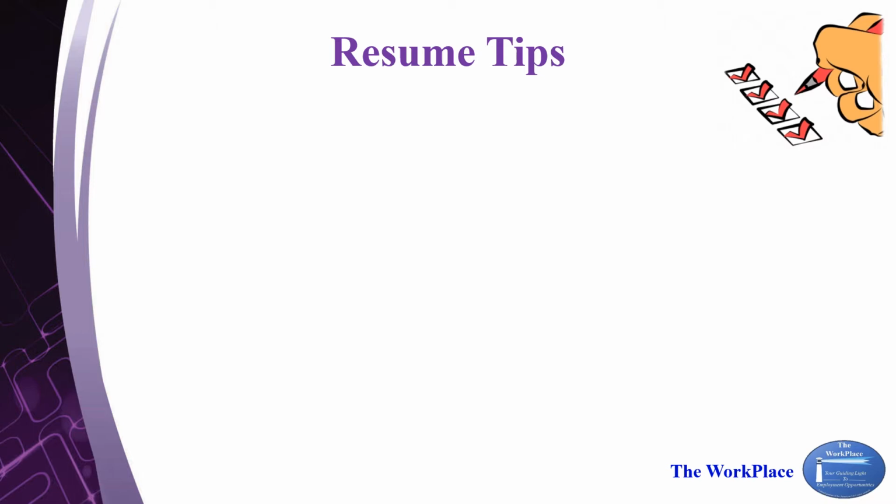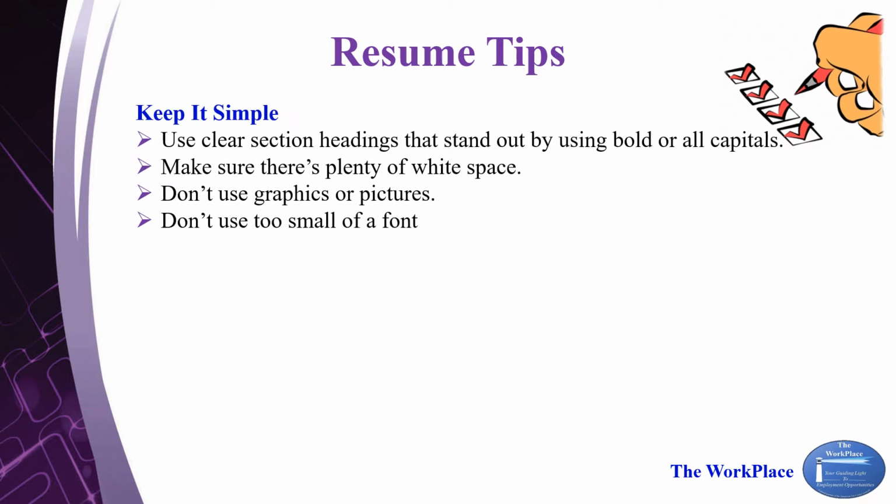Let's start with some resume tips before we get into the meat of the resume itself. First and foremost, keep it simple. If your resume is hard to read, it's not going to get read. Use clear headings that make it easy to skim your resume. Don't use graphics or pictures, and don't use a small font just so you can keep your resume to one page. If you have enough pertinent work history to fill at least 1/3 of a second page, then you have enough to warrant a 2-page resume.